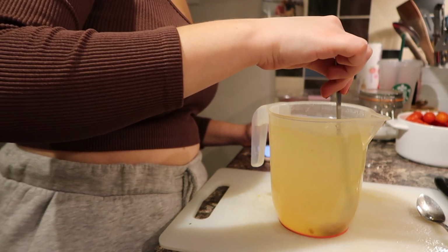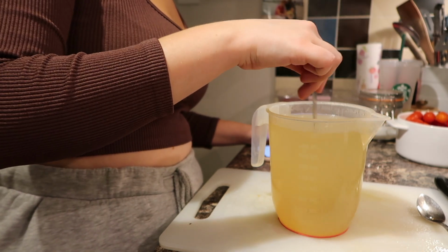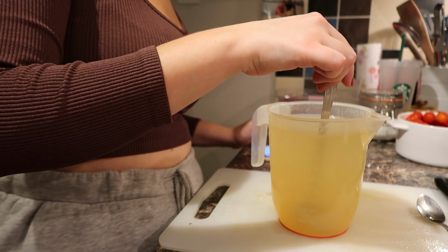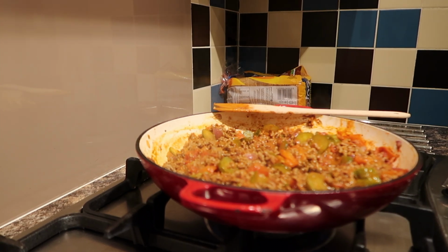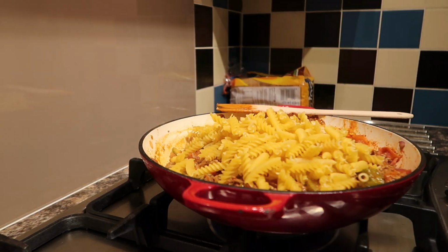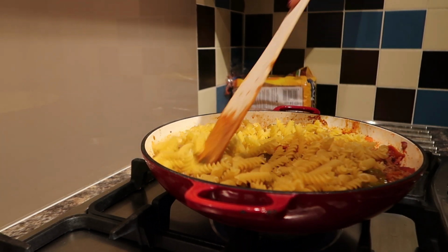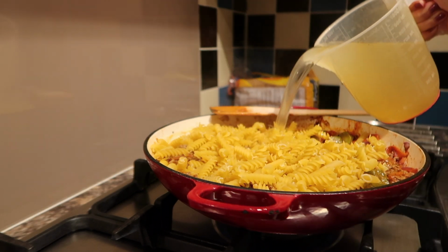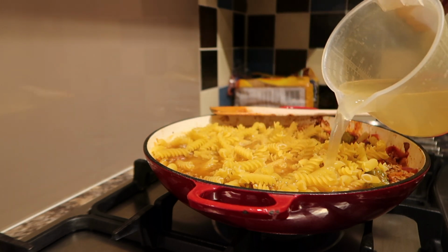Next, you want to mix up your stock. This is just a chicken stock cube. And while that's dissolving, you just want to add your pasta. I think we used just over 300 grams of pasta. You want to add this dry, so make sure it's not cooked. And then pour over your stock and just make sure that all the pasta is covered by the stock water.